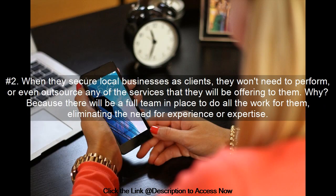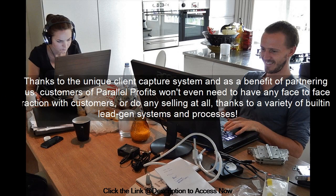Number 2. When they secure local businesses as clients, they won't need to perform or even outsource any of the services that they will be offering to them. Why? Because there will be a full team in place to do all the work for them, eliminating the need for experience or expertise. Number 3. Thanks to the unique client capture system and as a benefit of partnering with us, customers of Parallel Profits won't even need to have any face-to-face interaction with clients, or do any selling at all, thanks to a variety of built-in lead gen systems and processes.